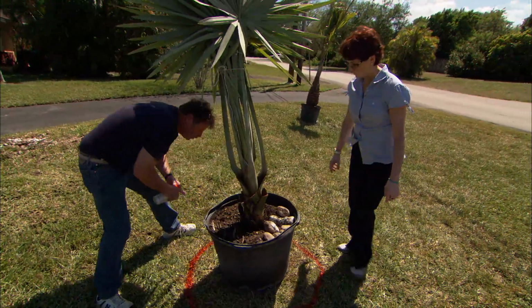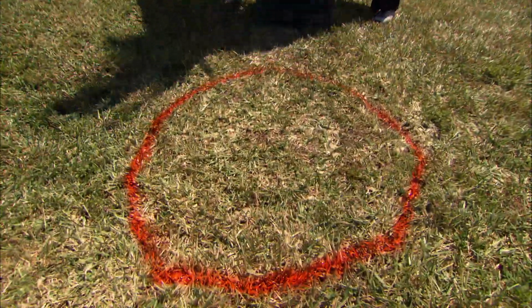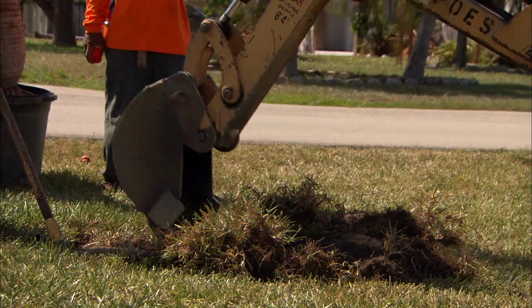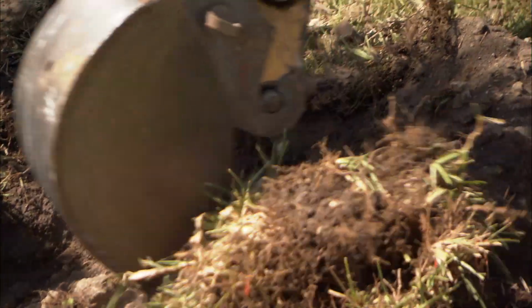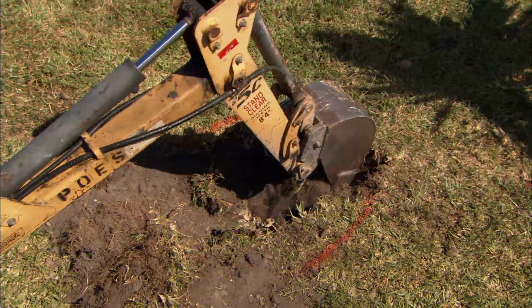Okay, now we want to move this tree out of the way so we can start digging. You ready? You want up here some more? All right, that's good. Okay, just underneath the topsoil is a layer of limestone coral. Now there's no way we could dig that stuff out with a shovel. So we brought in a small backhoe to make the digging easy for us.